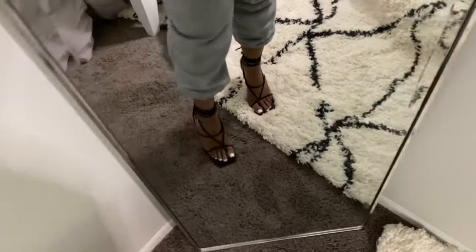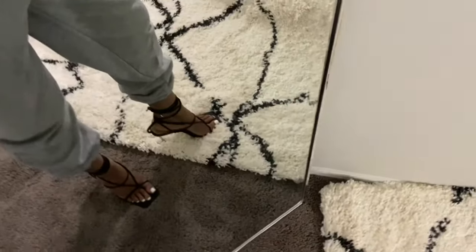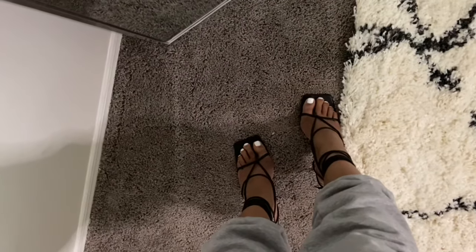And you guys, this is the other shoe. So yes, I love both of these shoes. Like, shoot, is this appropriate for church?